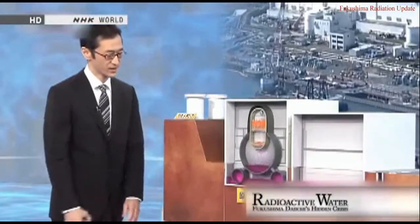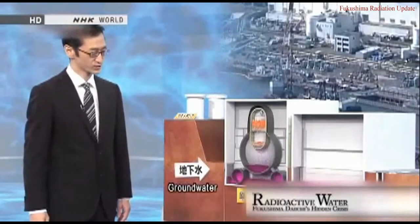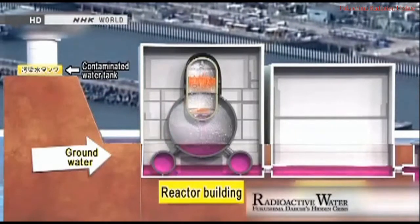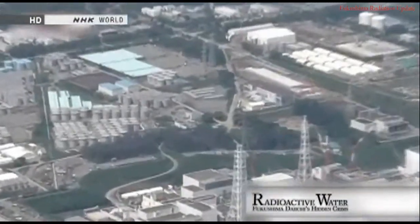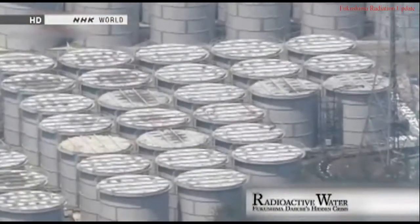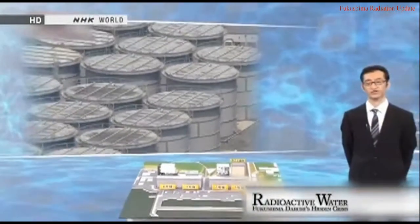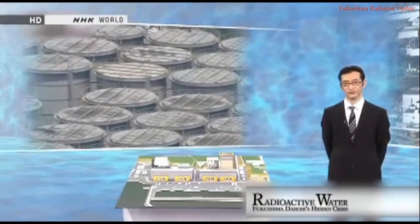And something is making matters worse: groundwater flowing in from the mountainside. The groundwater leads to more radioactive water accumulating inside the building. The volume increases by about 400 tons every single day. There are now about 1,000 tanks at the plant for holding tainted water. But workers have detected a series of leaks in the tanks, underscoring the potential risks.